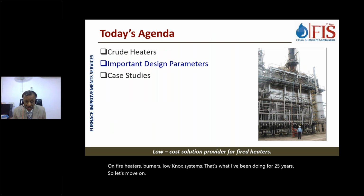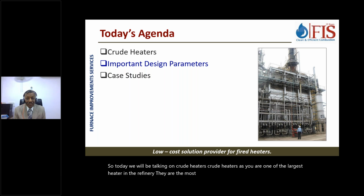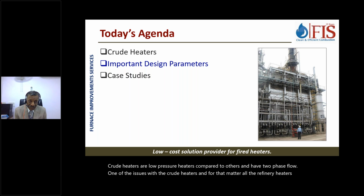So today we'll be talking on crude heaters. Crude heaters, as you all know, are one of the largest heaters in the refinery. They are the most important heater. It is the first heater which the crude comes in contact with. Crude heaters are low pressure heaters compared to others and have two-phase flow. One of the issues with the crude heaters, and for that matter, all the refinery heaters, is run length.